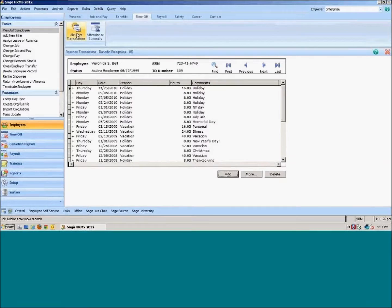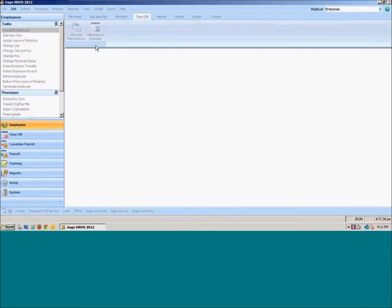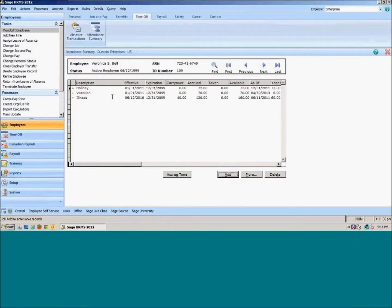From the time off section, you have all their different absence transactions. So you can have that sorted here. You can see that, including their overall attendance summaries, meaning all the different PTO plans they're assigned to, including their overall carryover, accrued, how much they've taken, what's available as of a certain date. From a payroll section, we do have an integrated payroll module. I'm not going to spend too much time on that today, but it has that ability as well.